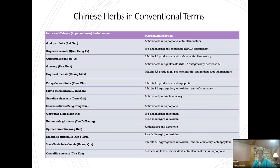So when you look at the translated slide, it's a very busy slide, but these are the same herbals with mechanisms of action in conventional terms. And for a lot of these, they've actually pulled out and found the individual chemicals in the plant that have these activities. For example, Huperzia serrata, huperzine A, is the most active ingredient. So if you look at these different actions, you can kind of see that this probably would be beneficial to a dog with canine cognitive dysfunction. So: antioxidants, procholinergic, anti-glutamate, inhibiting beta amyloid production and accumulation.